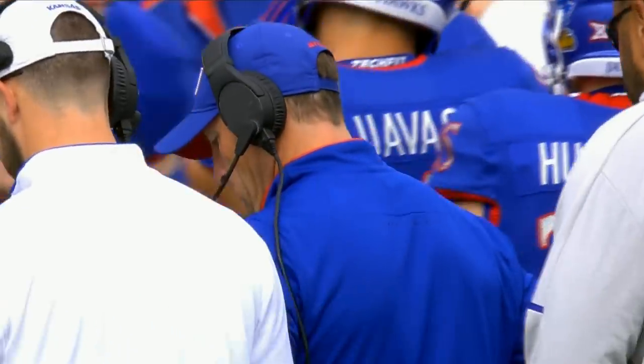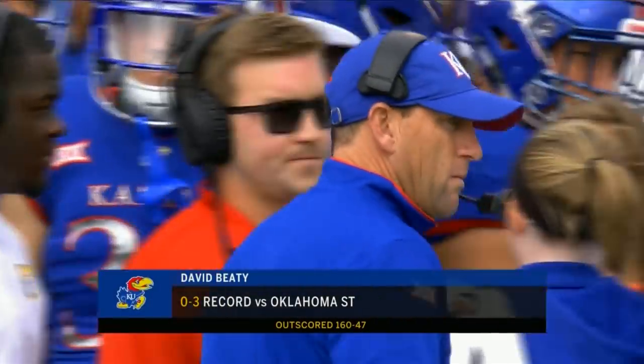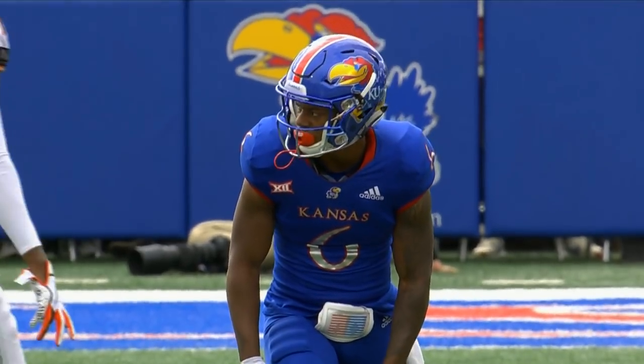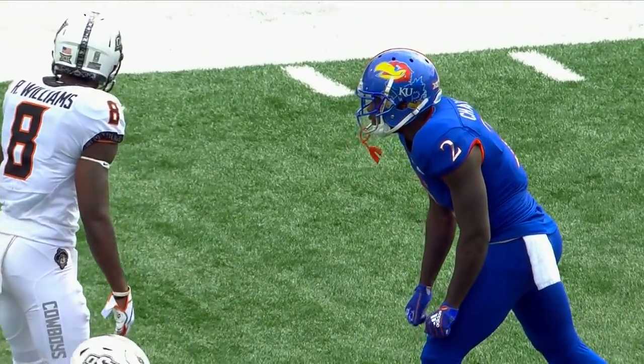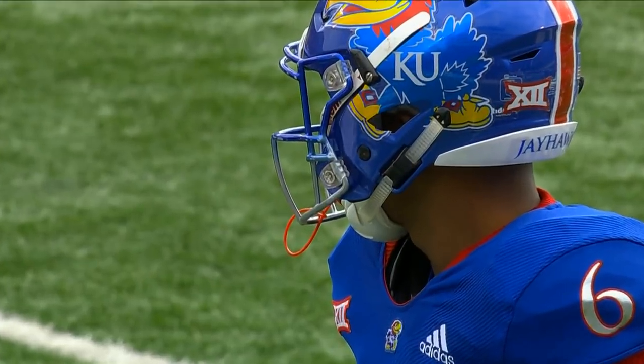Leslie. Well, guys, David Beatty was fired up after that last drive by Kansas. He was really frustrated with his wide receivers. He did not like the way they were going against the press coverage from Oklahoma State's defense. In fact, he said, quote, guys, we've talked about it all week. Do it the way we tell you to do it. So look for a better performance from his receivers here, guys.